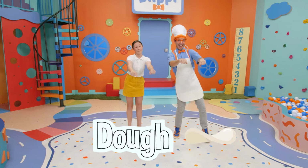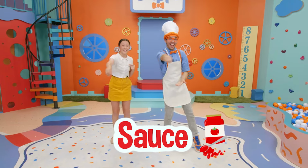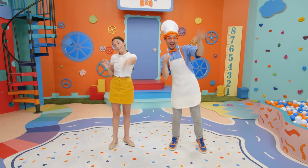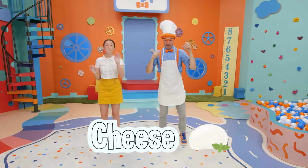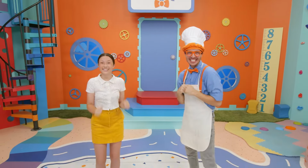Grab some dough, roll that dough, and toss it in the air. Then take a scoop of saucy sauce and spread it everywhere. Don't forget your toppings, extra cheese sure sounds nice. Open wide and take a bite of a warm, delicious slice.